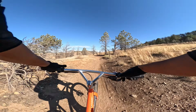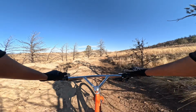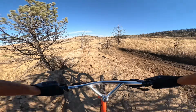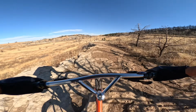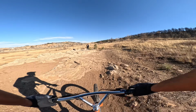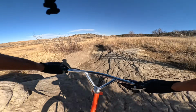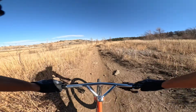But yeah, this is just something that I think everyone should have in the arsenal when it comes to must-have bikes that can do pretty much anything. Look at that, just tackling the chunk. That's crazy.